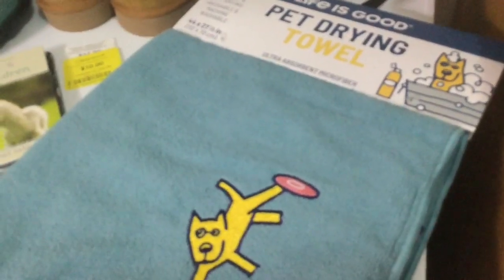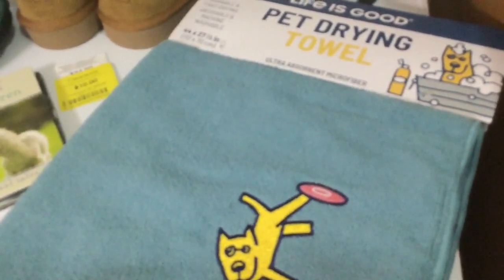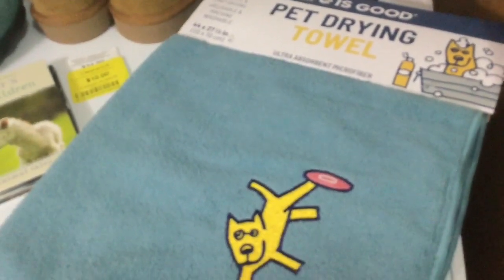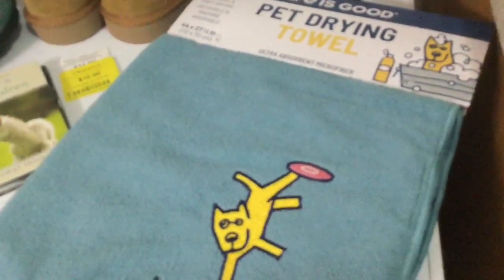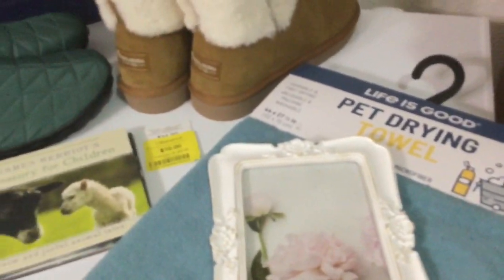That was $2 on Amazon. They're going for anywhere from $10 to $20. It's a 44 by 27.5 inch towel. It's ultra absorbent microfiber. So thrilled with these finds. It was wonderful to go thrifting and then go grocery shopping.